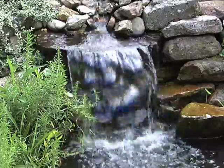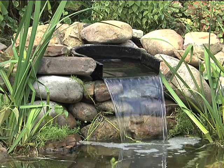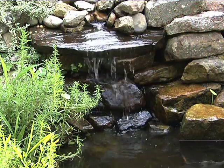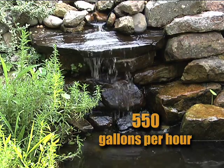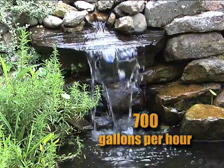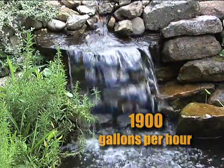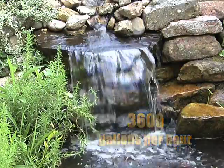Keep this fact in mind. The width of your waterfall is determined by the volume of water flowing. Every 100 gallons of water per hour at the discharge point creates about an inch of waterfall width. In the case of this waterfall, the pump discharge is approximately 2 feet above the water's surface, and the pump's capacity is 550 gallons per hour. Watch the change in effect as you increase the water flow. So choose the pump that can deliver the flow you need for the effect you want.